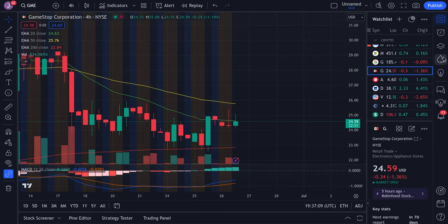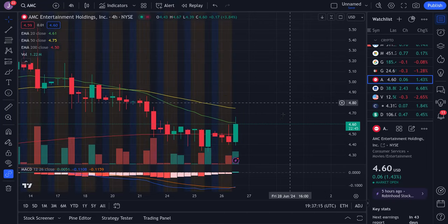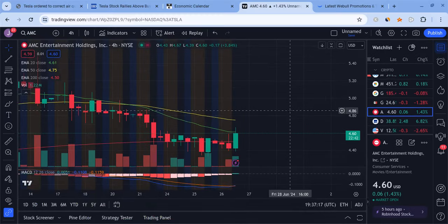For GameStop, if we break past 25.76, we're going to be looking for a breakout. If we fail to do so, we'll be dipping and just continuing to consolidate. And for AMC, we're building some strength, but I want to see it break past 4.75 to turn more bullish. Otherwise, we're still stuck within the range.